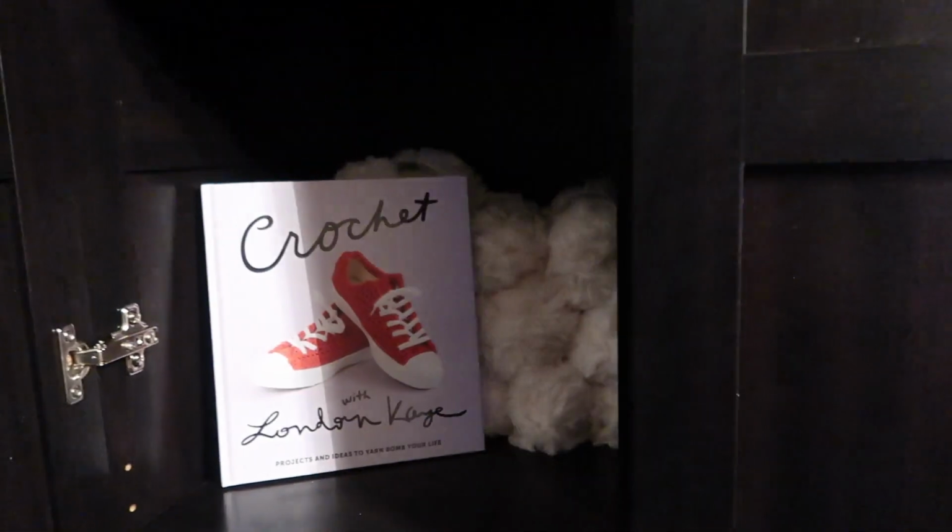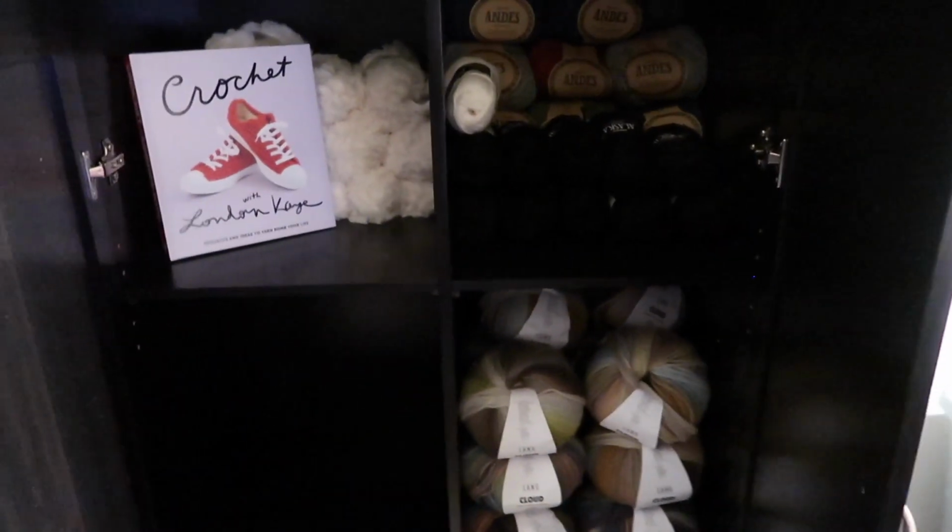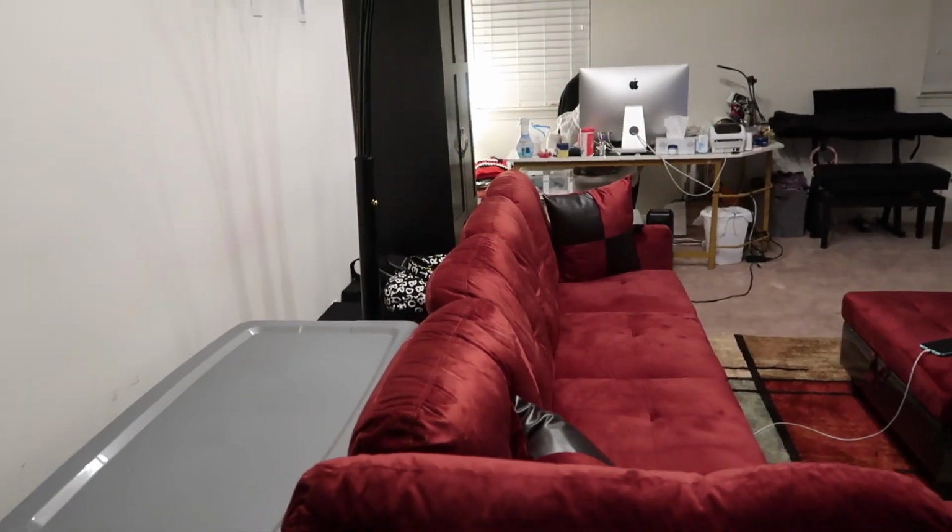And in the cabinets, we have yarn that we just had in bags. This is my mom's side. So that's all her yarn. And then my yarn is over here. Just random yarn I had. Oh, my cloud one just fell. And my mom's stuff. And still have space for more yarn, but that's it. That's how it looks.